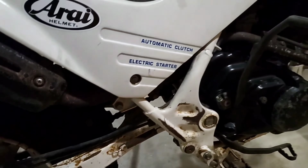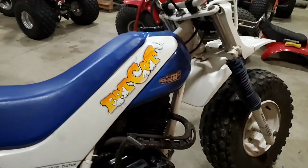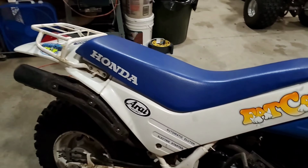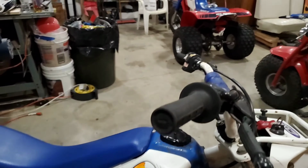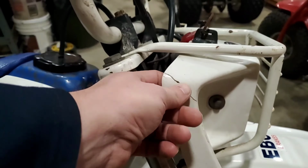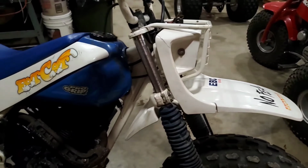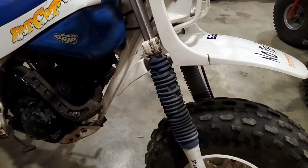All there. What I mean by that is, you know, it's not missing the guards on the exhaust. It's not got broken taillights. The controls are all there. This is the only flaw in the plastic. And a buddy of mine told me last night that he may have one of those for me. It needs some fork boots.